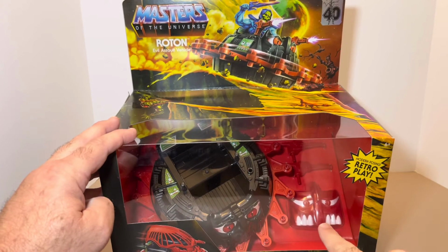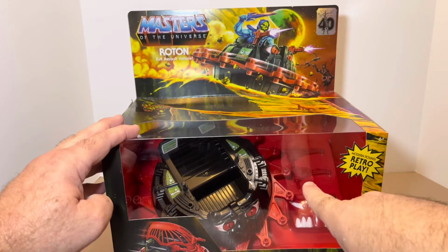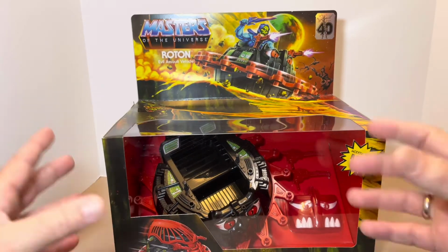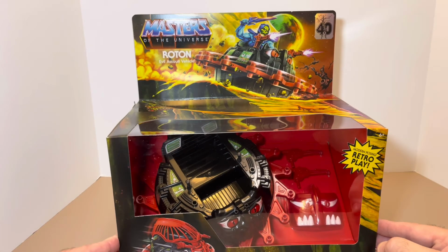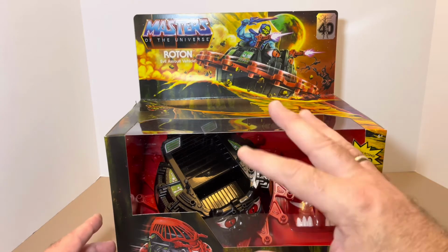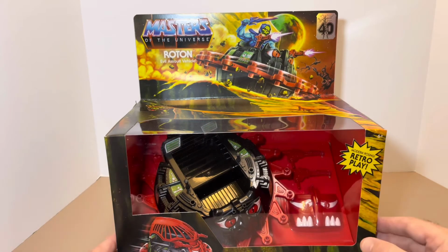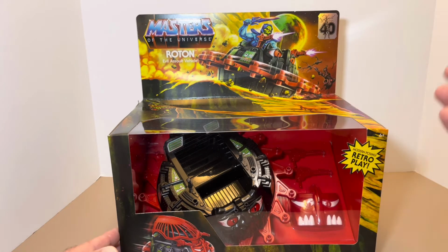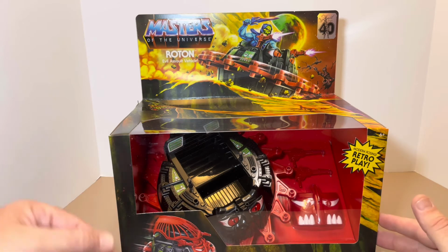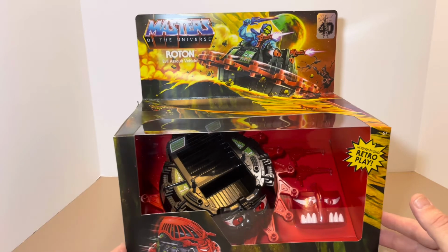We get the different face with the teeth, and then we get the guns there in the back. The Roton, I do know this one is a lot larger than ours as a kid from the vintage line, and it's been updated a little bit in the molding and the graphics and all that, the tooling that went into it, which is very cool. And this Roton will hold Revelations, Classics, Vintage, Retro, and obviously Origins figures.